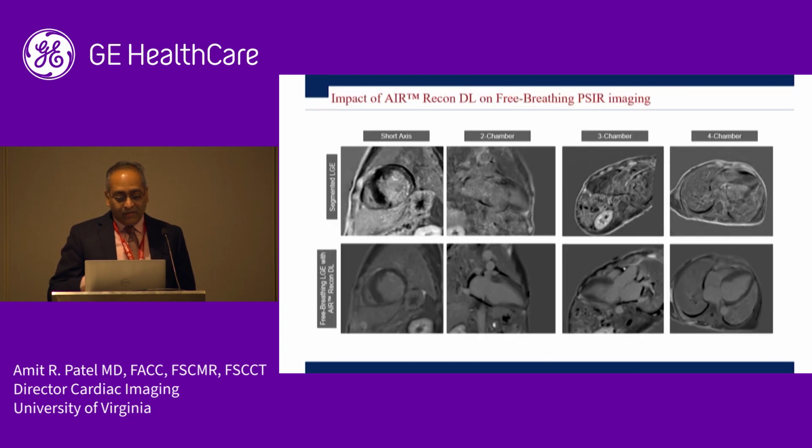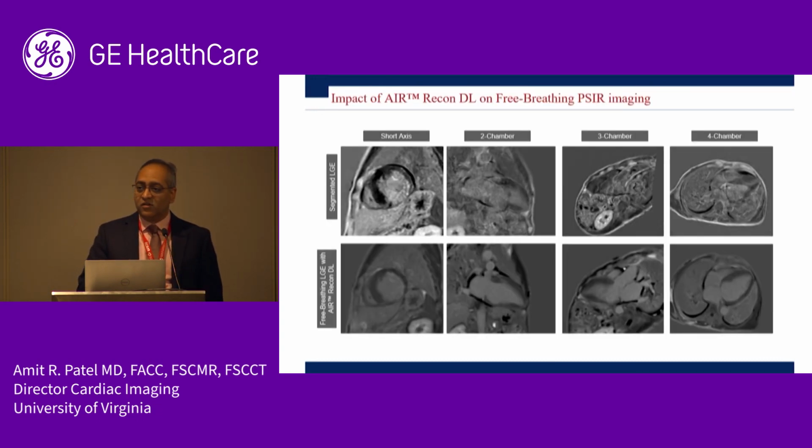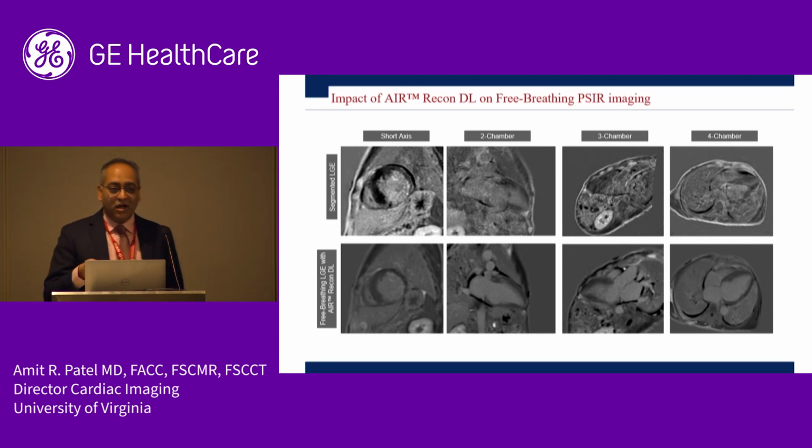But I think the real key is here, and as I said, for those of us who are performing these studies, a lot of patients, when you do a standard acquisition, will breathe on one or two or three of the images that you have to repeat. And here you can see multiple examples of patients who had respiratory artifact, and then you see the corresponding deep learning AIR Recon.